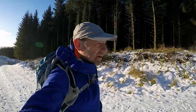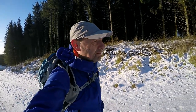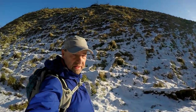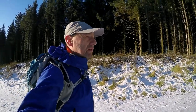Up out of the forest now, well, sort of along the sides, but opening out a wee bit into the sunshine, and man, there's hardly a cloud in the sky, and everything's so beautiful looking with the sun shining off the snow, and it bodes well for up on the mountain itself.